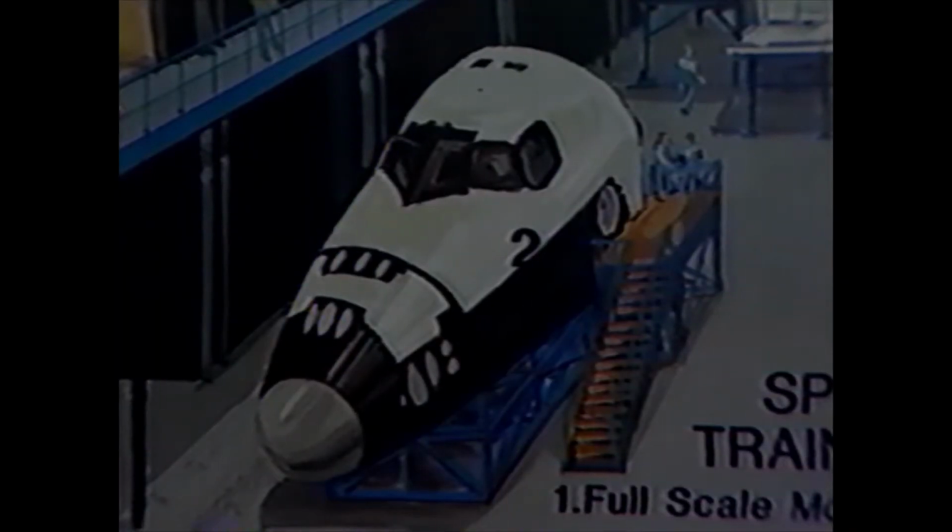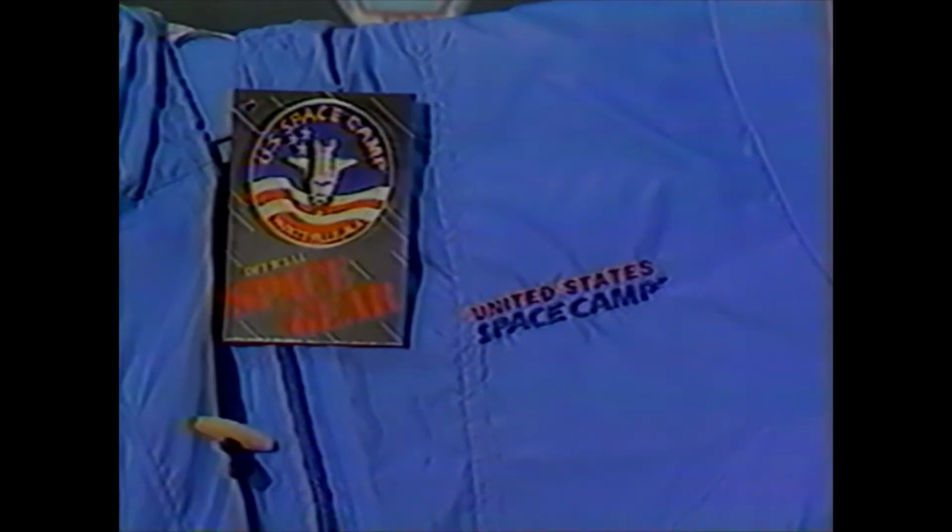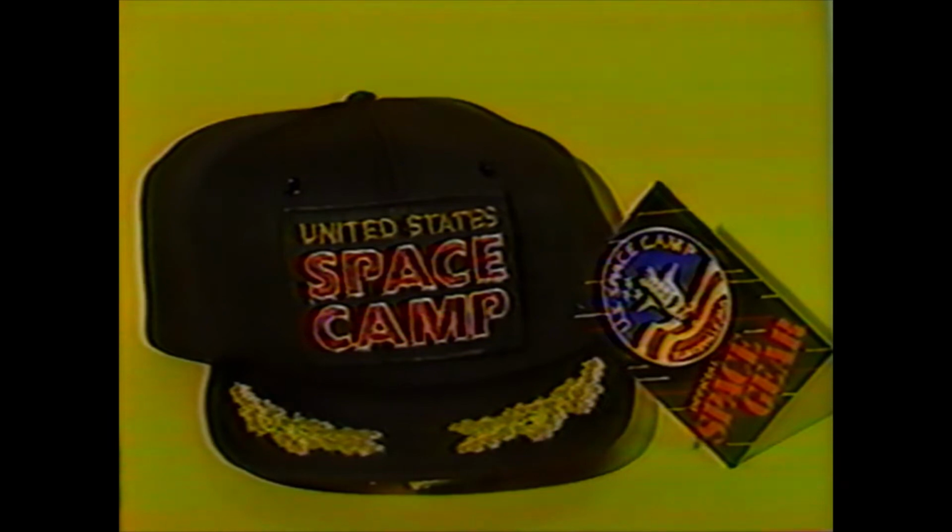New simulators will enhance training by Space Camp participants, as well as provide a fascinating glimpse into the future for museum visitors. The Space and Rocket Center has also broadened its mail-order merchandising effort by establishing a line of U.S. Space Camp gear, which was offered to young people all across the country.